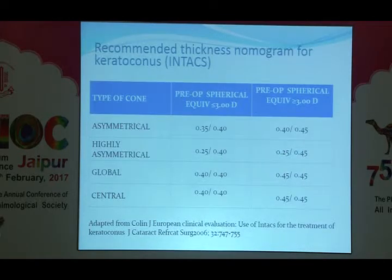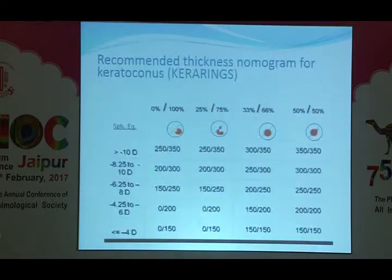There are also various nomograms available. This is the one by Colin for Intacs, and this is the one for Keraring. They all essentially follow the same principle. As you go up in the spherical equivalent, you have to choose thicker segments. And as your cone gets more decentered, you have to use, again, asymmetric segments.